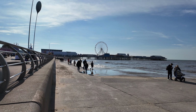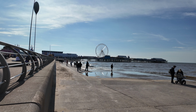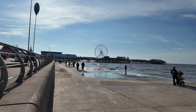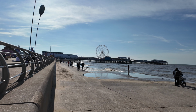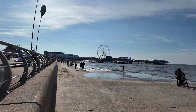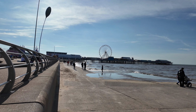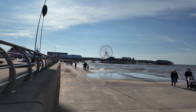So like I said many a time, this is the last spot that normally gets covered, the beach, and it's certainly covered today. And you see, like I said, more people just waiting and anticipating for that tide to turn just enough so they can have a bit of a dip and enjoy the golden sands that Blackpool has to offer.